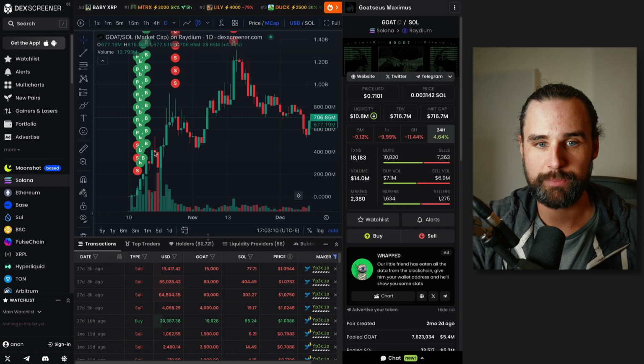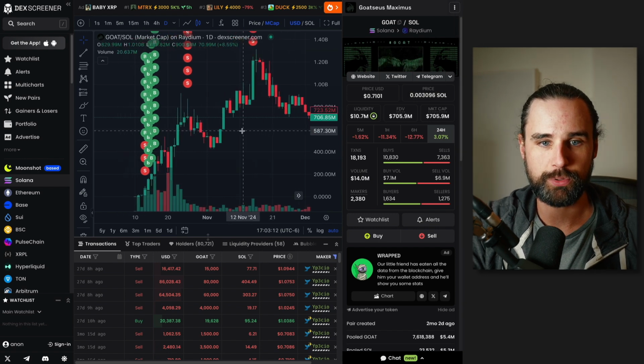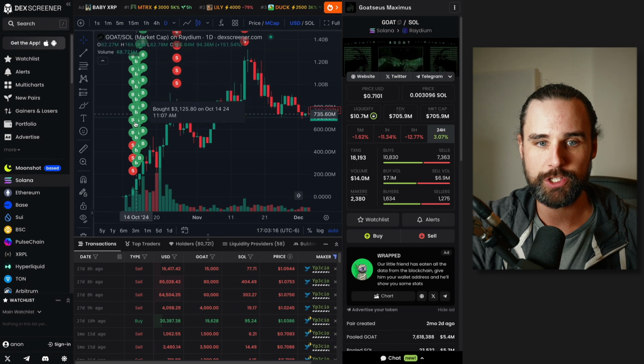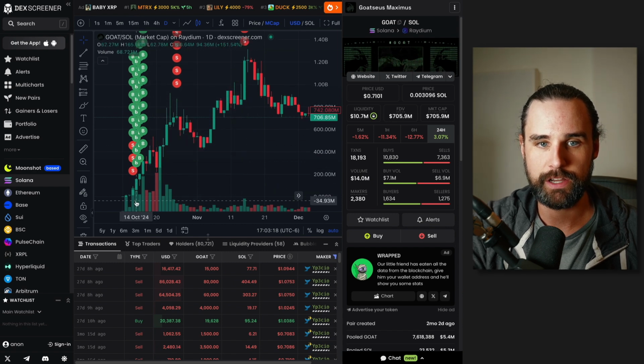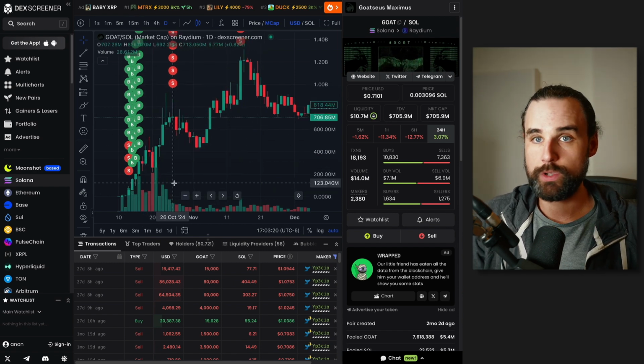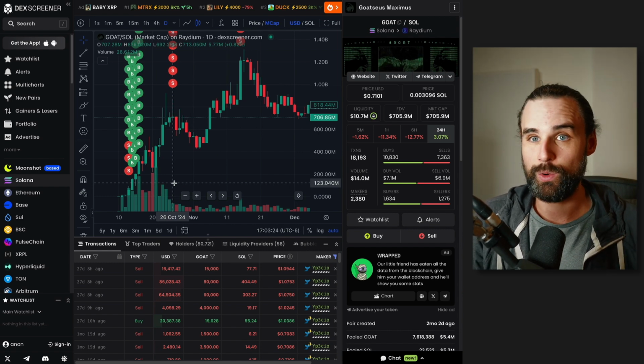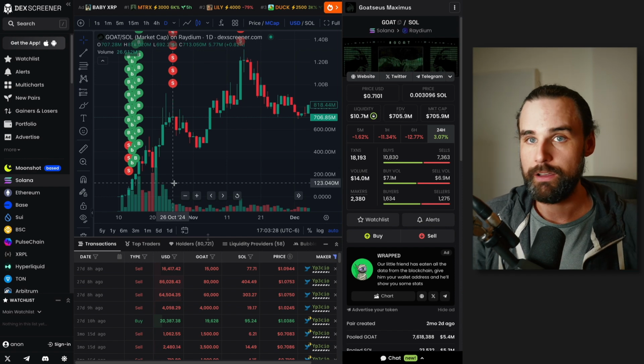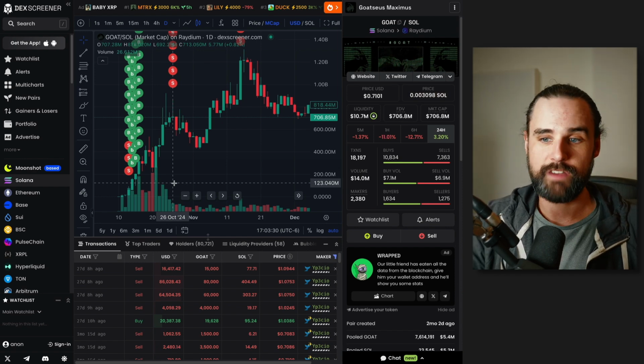And you can see an example of that here on my screen. So I pulled up a pretty profitable trader on the GOAT token. You can see they did a bunch of different buys in this area. Now, you can dollar cost average when you buy, or you can just lump sum. If you're like, hey, this looks like a good coin, I'm just gonna take however much money I've allocated to this and just go ahead and buy now. I'll deal with the consequences later. That is a viable option.